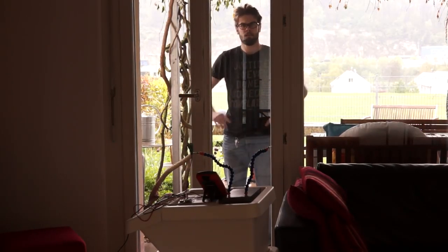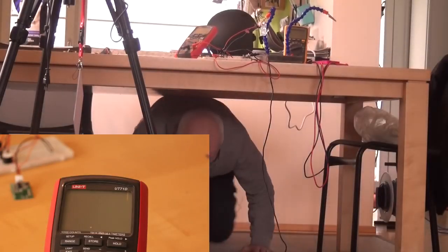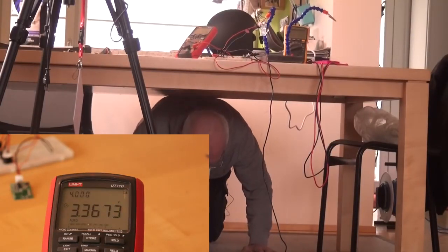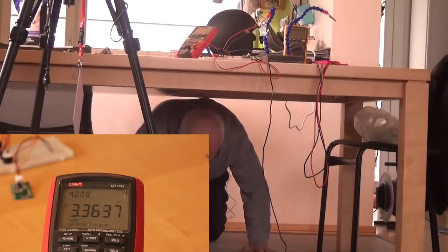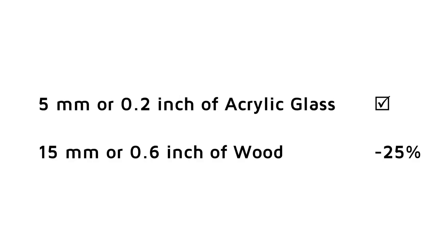Next we tried the wooden table. For this experiment I had to take the role of an underdog and go on my knees. Here the device has no problem to detect even smallest movements. And the wood has a thickness of about 4 centimeters or 1.6 inches. Great! 5 mm or 0.2 inch acrylic glass did also not hinder the sensitivity a lot. 15 mm or 0.6 inch wood, however, reduced the sensitivity about 25%.